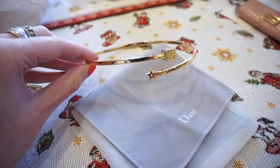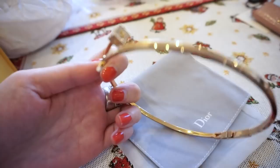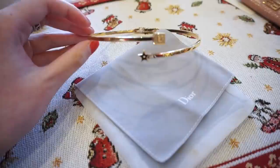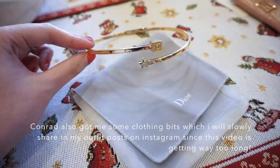I actually remember when this collection launched, and I really, really liked it. It's like a toy block kind of theme. It's like stars on the sides, and then a D at the front and then a star there, of course. But I saw this collection when it launched, but when I went into the boutique, they didn't have a lot left, and what they had, I wasn't really keen on. I never saw this choker though. So when I saw it at Bistro, I was like, oh my God, it's so pretty. I want it. I was gonna get it, but then Conrad took it off me and paid for it.